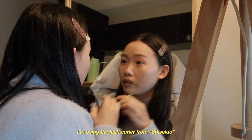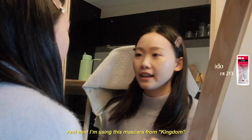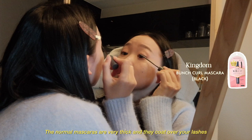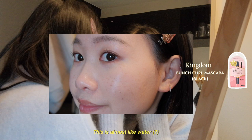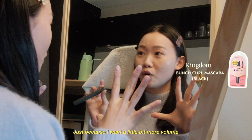I'm using the lash curler from Shiseido. It just fits my eye really well. And next, I'm using this mascara from Kingdom. It is really special. Normal mascaras are very thick and they go over your lashes. This is almost like water. It separates your lashes and it doesn't clog at all. I probably won't repurchase this just because I want a little bit more volume, but I will finish this.